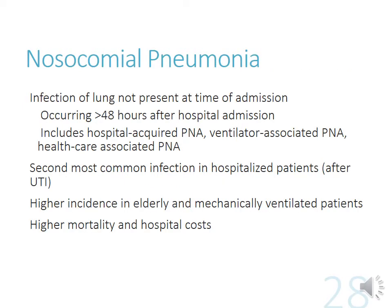Okay, so for nosocomial pneumonias, these are going to be pneumonias that they actually pick up while they're in the hospital or in some sort of healthcare setting. So again, this is an infection of the lung that's not present at the time of admission, typically say after 48 hours of hospital admission. Again, hospitals are great places to get sick, especially if you're in the ICU. When we talk about this, we're talking about hospital-acquired pneumonia, ventilator-acquired pneumonia, or healthcare-associated pneumonia.